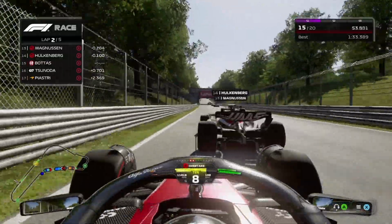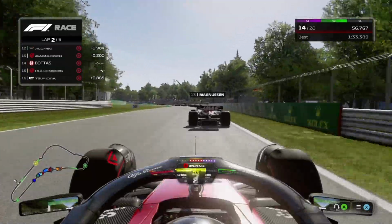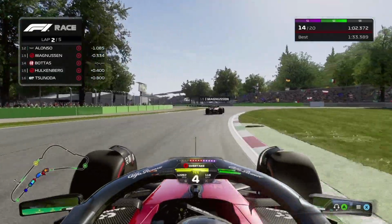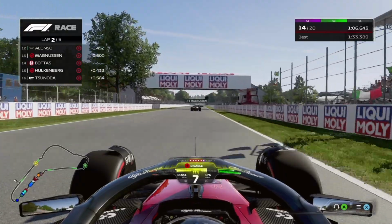Firstly, patience is key with DRS. If you have DRS enabled, don't force an overtake. Just let the natural advantage slowly bring you closer to the car in front. It's not optimal use of your tires or your battery to try to force an overtake too early. Instead, wait for the perfect moment to strike.